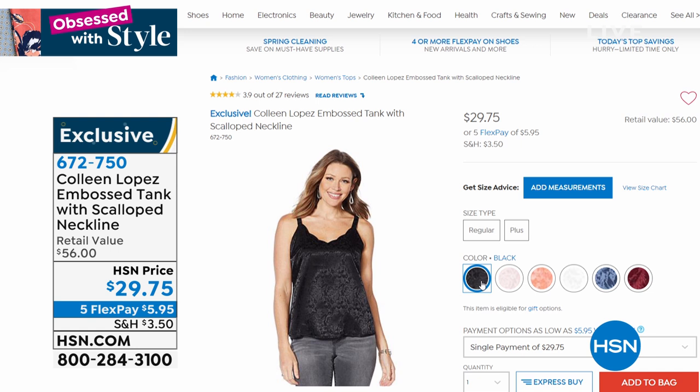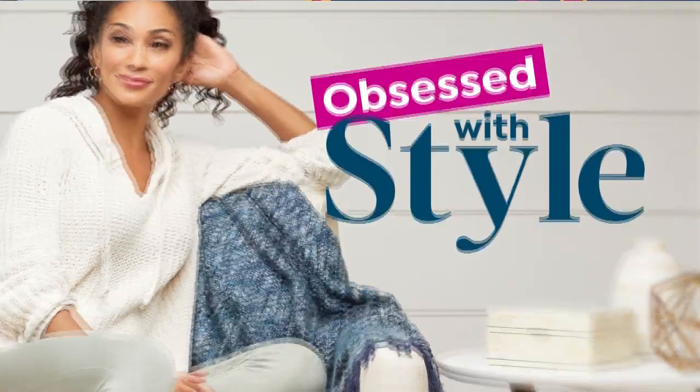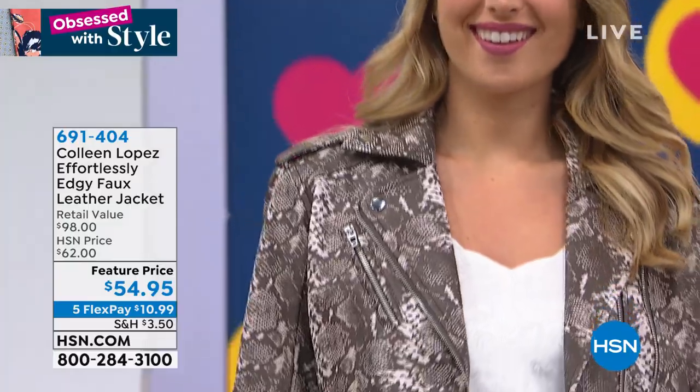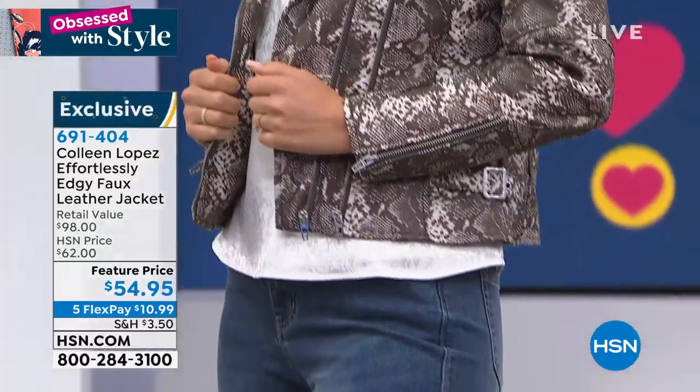She's a grandma. Doesn't she look incredible for a grandma? But she really does want everything to be easy, wearable, right on trend, and inexpensive. You don't have to pay an arm and a leg to get that faux leather jacket. This is $54.95 for that jacket.